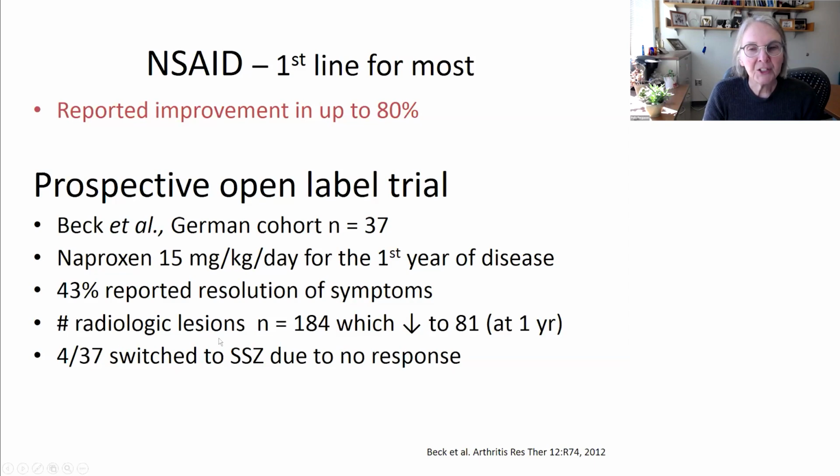They counted radiologic lesions, which is probably a bit of an underestimate because not everybody had a whole body MRI, but they originally had 184 bone lesions in this cohort, and at a year they were down to 81. And about 10% had to switch due to no response. So their protocol was to switch to sulfasalazine for those who had no response to NSAIDs.